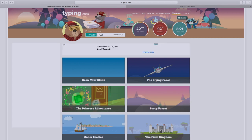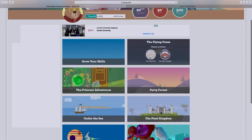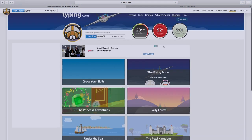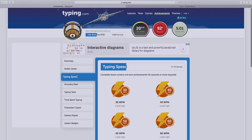And there's the themes, you can change your themes to the flying foxes and any theme you'd like. But you can even see how far you've gone with achievements. You can see your typing speed, you can see your accuracy.